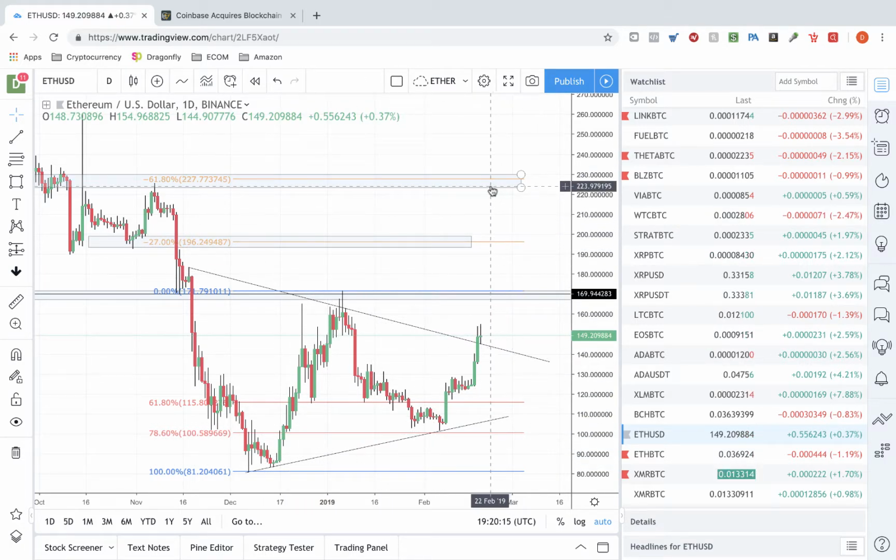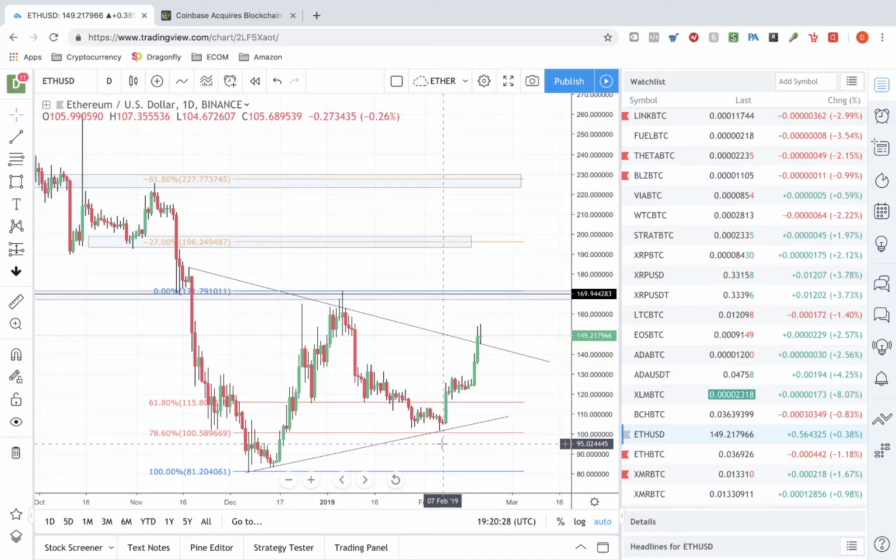If we can get up to these next two levels, 200 and 230 are my next levels. After 170 is broken, those two levels will 100% be met, and people will take profit there because they've been in since down here once that counter trend was broken.